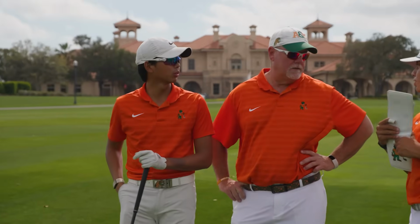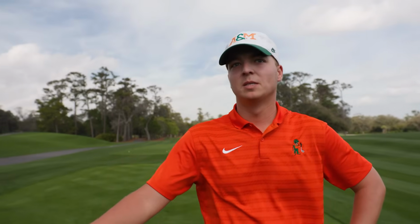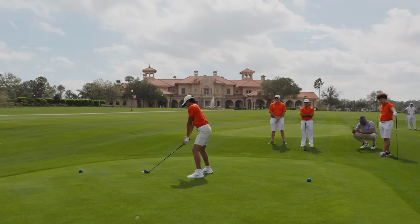It's awesome, man. This place is so nice, so pure. Just a great opportunity to be out here to play and get a good test before we start our next few tournaments coming up.